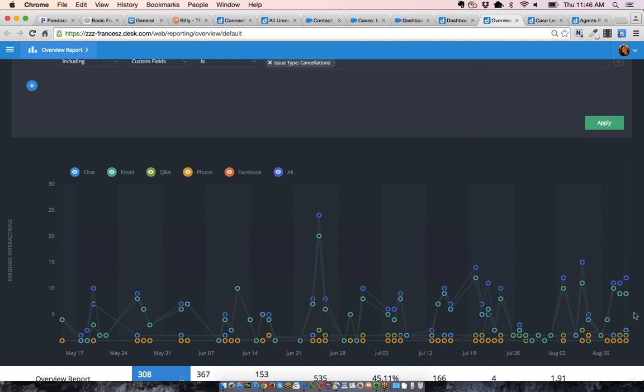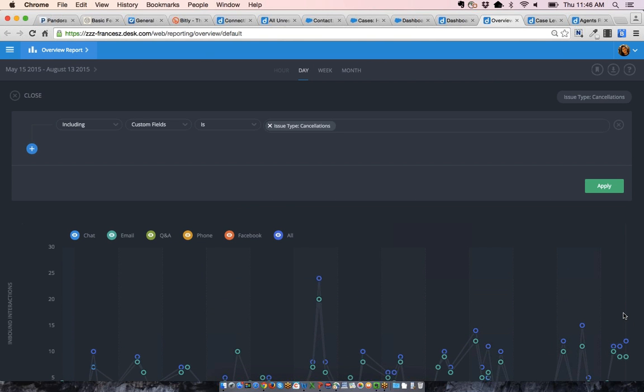The great thing about these reports is once I've built them, I'm able to save them as a favorite. So no need to build them over and over again. I can simply pull the report up from the drop-down list and get right to it. I can download the report, export it out as a CSV, or even send it to other members, other teams within the company so that every single person is able to have a health check on the performance of the organization so far and how support is influencing the overall business.